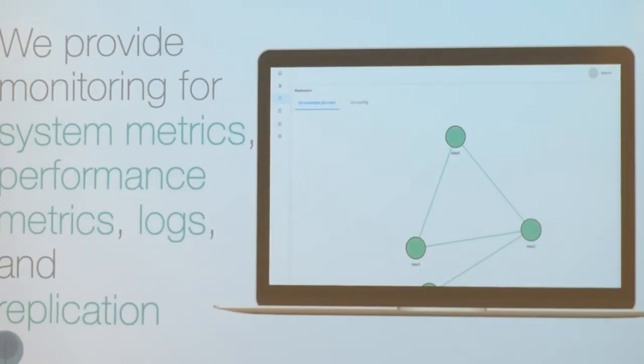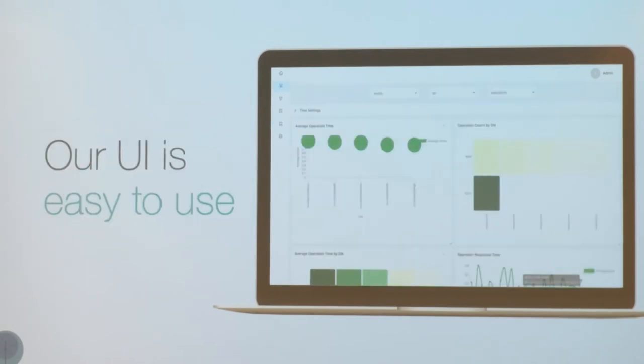We're providing monitoring for system metrics, or we intend to provide monitoring. We don't have system metrics yet. We're going to be adding those. Performance metrics, logs, and replication data. The UI is very easy to use.